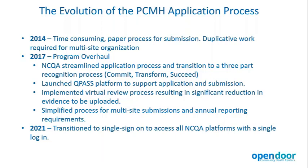In 2017, the program had a significant overhaul. The NCQA streamlined the application process and transitioned to a 3-part recognition process: commit, which is the beginning portion, your readiness assessment, preparing for your application; transform, which refers to your actual application and review process; and succeed, which refers to your annual reporting and continuation process after you've been accredited and recognized. They also launched the QPass platform to support application and submission.